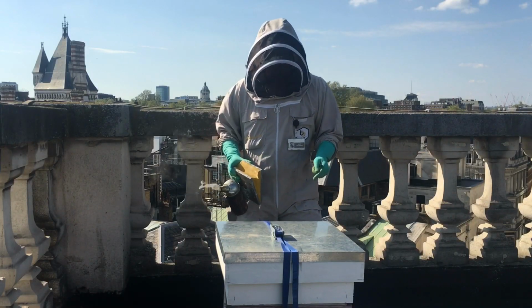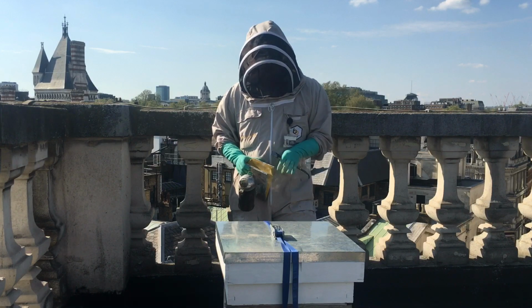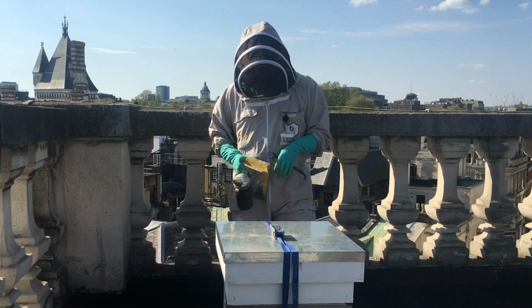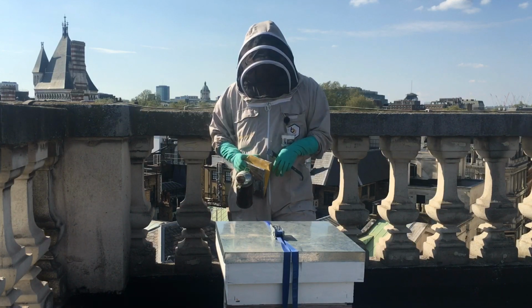Before I open up these bees, I'm going to give them a bit of smoke. Smoke does several things. It calms them down so they're less aggressive and less likely to sting us, and it subdues the bees, makes it easy to inspect them.